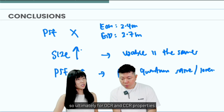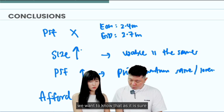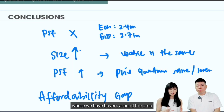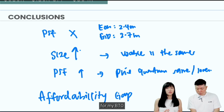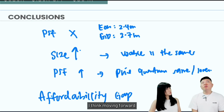So ultimately for OCR and CCR properties, we want to look at this thing called the affordability gap. We want to know that the exit is strong, where we have buyers around the area or even from outside the Central Core Region coming to the RCR, able to afford comfortably the next upgrade to a condo from a BTO.